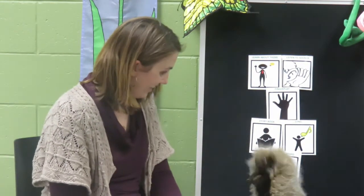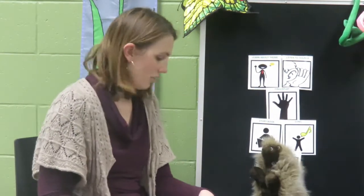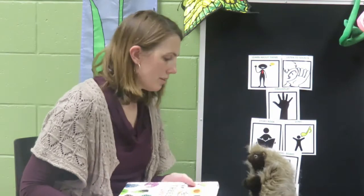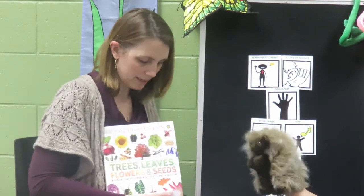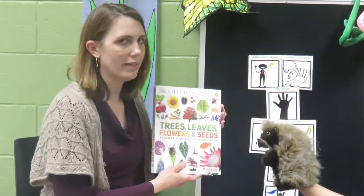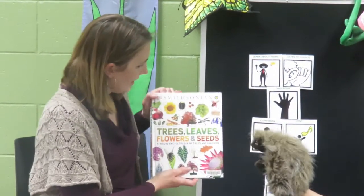I love gardens. You can plant vegetables, or you can plant flowers just for the beauty of it. There's all kinds of great things. And at the library, we have lots of nonfiction books all about flowers and trees and seeds. And I love this book. It has all kinds of stuff in it. Harry, you're going to like this.